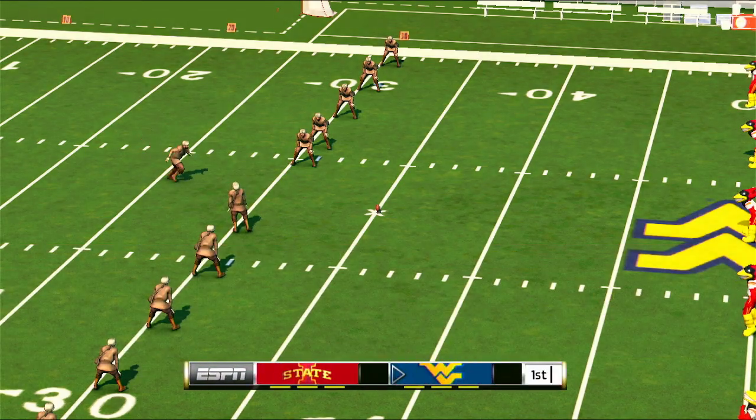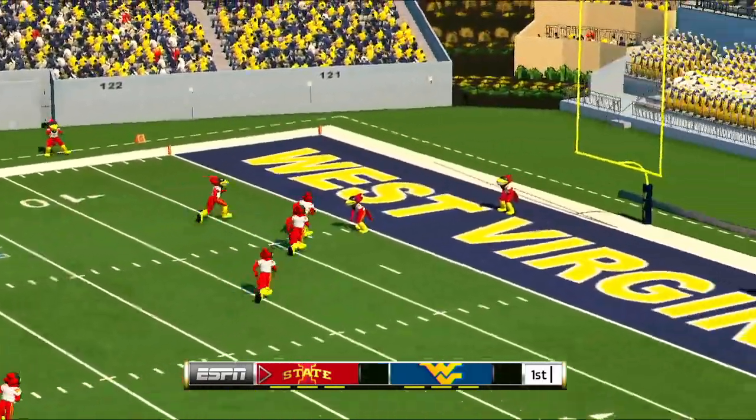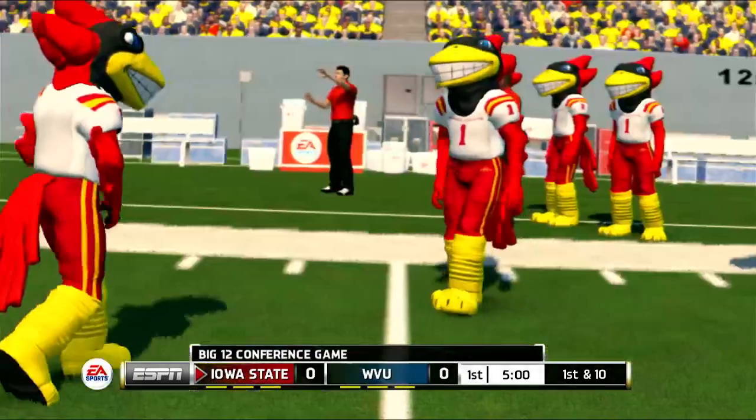The kicker's got the ball set up, and we're ready to get this thing started. He just drills this one, and it sails out of the end zone for a touchback.